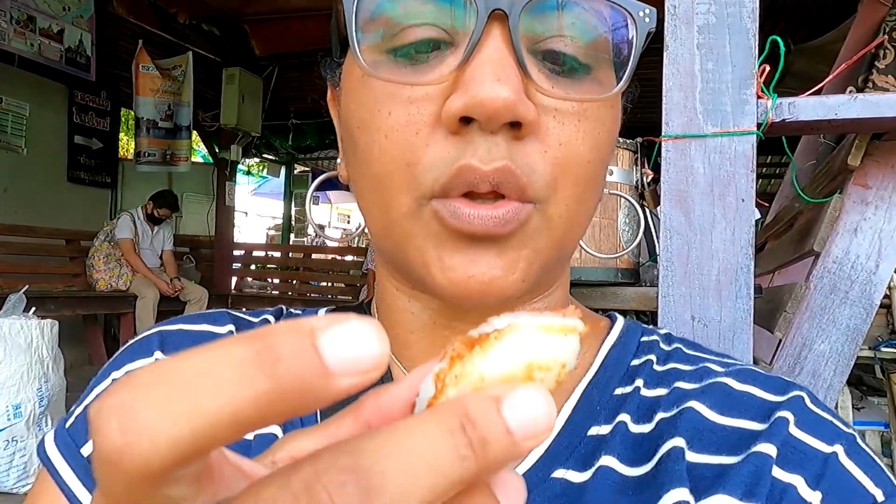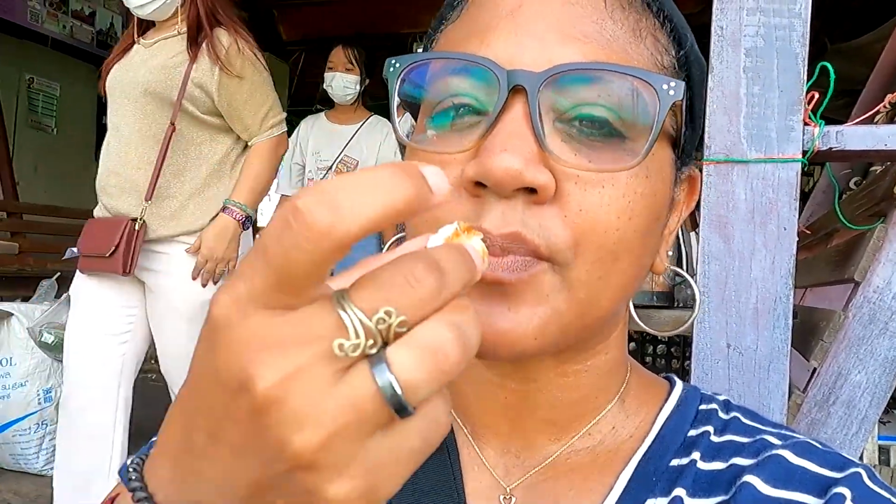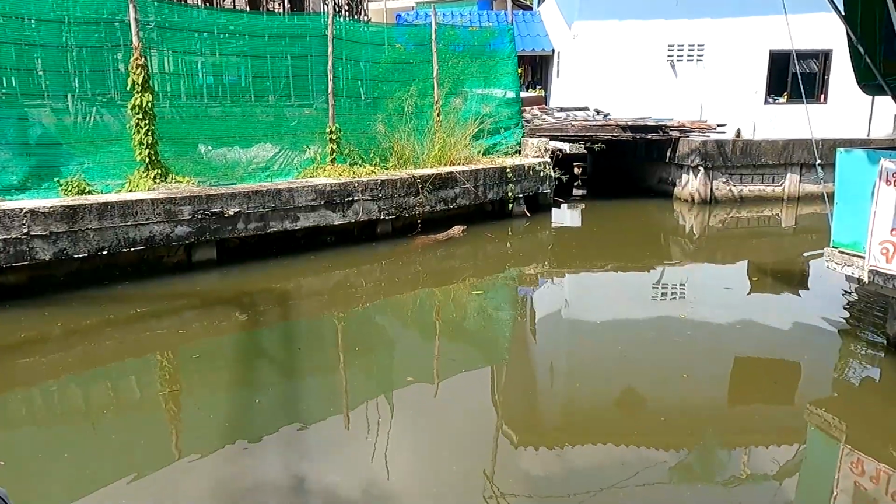Kanom kro. And it's with coconut milk, and it's sweet. Let's try that one. That is really good. I like the crunchy edges, right? Yeah. That is really good.